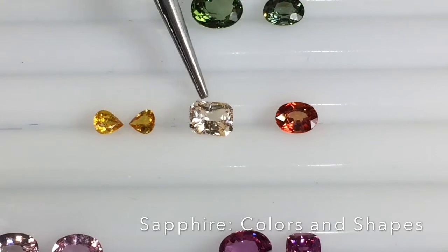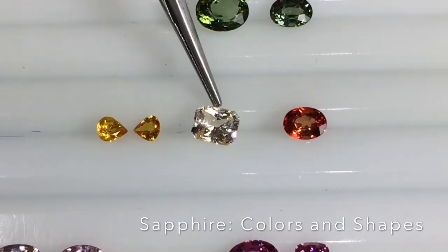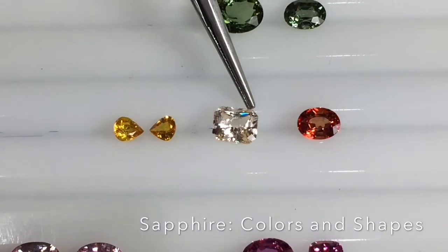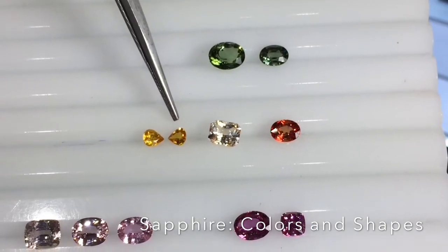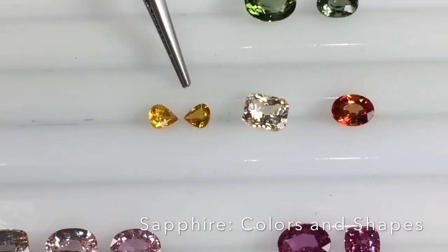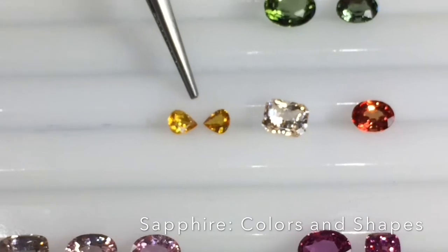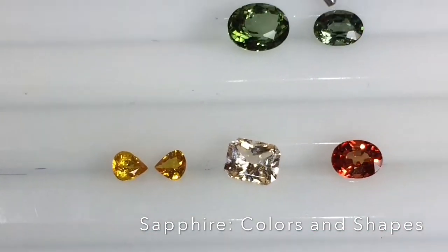A nice pastel yellow radiant cut. I love this stone. Then you have some really strong yellow colored stones. Again, all of these are sapphires. Last but not least, you've got green.